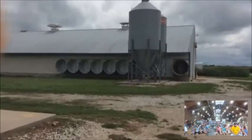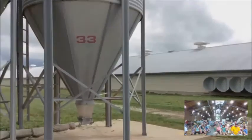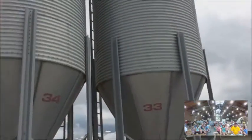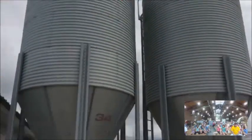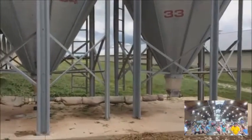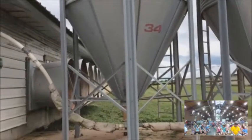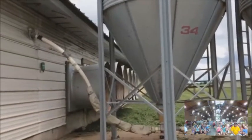We have 4 buildings all like this, all together, and then these are the grain bins that we use to feed the turkeys. Yeah, and these bins is where we store the feed when the feed comes to the truck on a big semi, and the semi can unload it into these bins, and it'll sit there ready for when the turkeys are ready to eat.